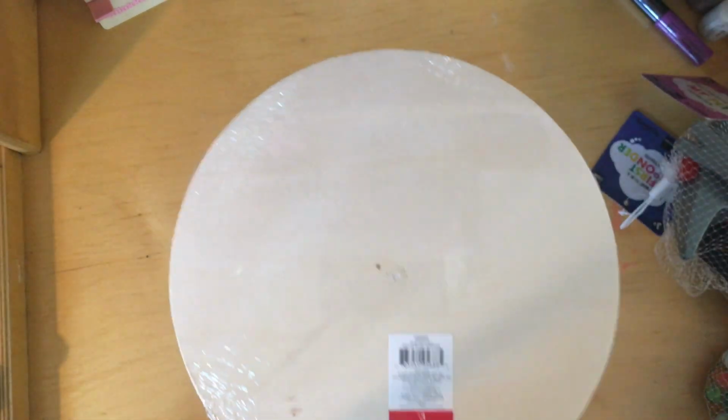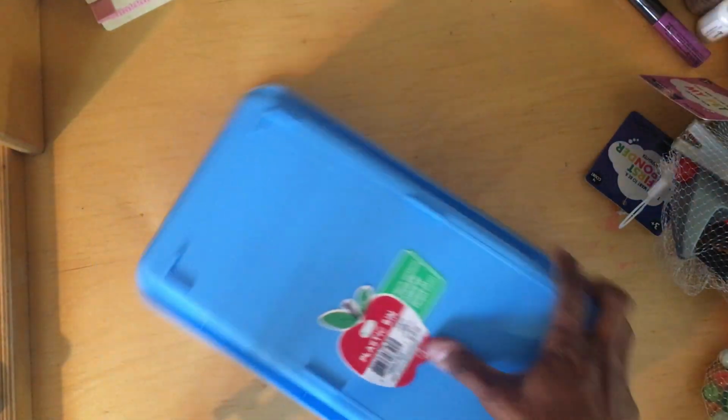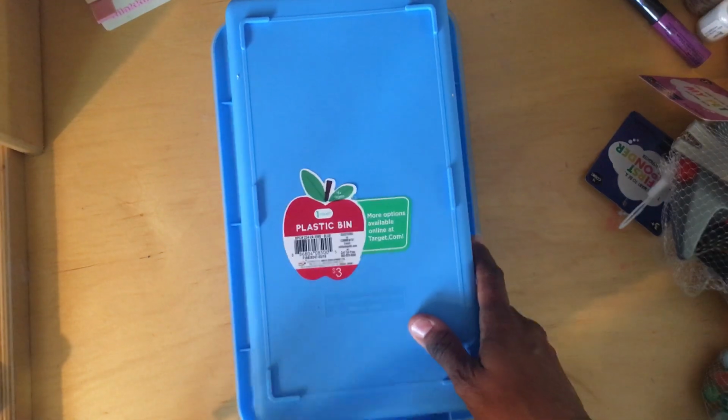That was $3, by the way. These were $3 as well. And the bins, I believe, were $3. These were $1, which I thought was a steal. And the bin lid was $1, as I showed you, and the bin itself was $3.